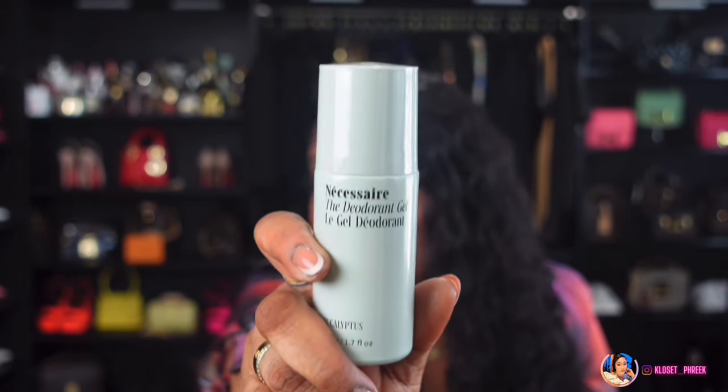It keeps me fresh all day. I don't have issues with sweating under my arms. I don't perspire. I don't stink. I mean, this stuff right here, you ladies have got to give this a try. I highly, highly recommend. I've never tried the original. I just gravitated to the eucalyptus mint, and I'm so glad I did. And I'm telling you, you will not regret giving this a try.